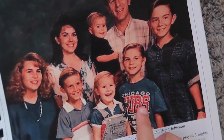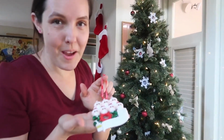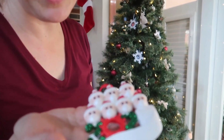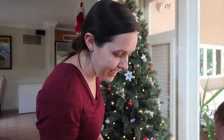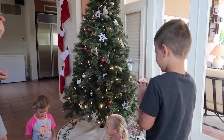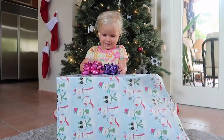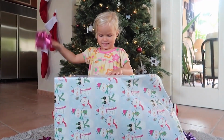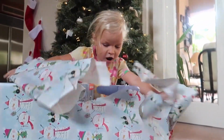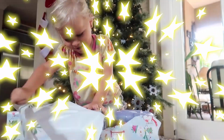That's Daddy. Hey! My sister's family got us this awesome ornament. Look, the elves have masks on to remember 2020. Aww. Yeah. Look at it. That's hilarious. And there's seven. They hang on the tree.